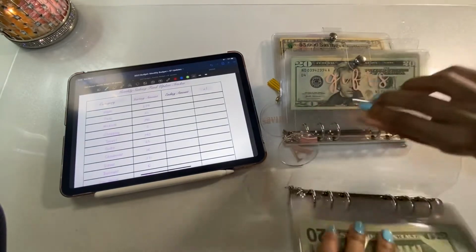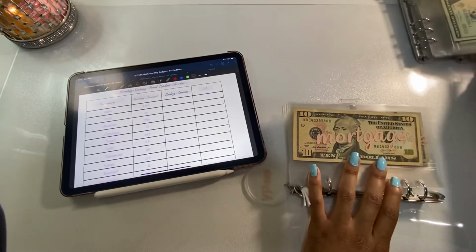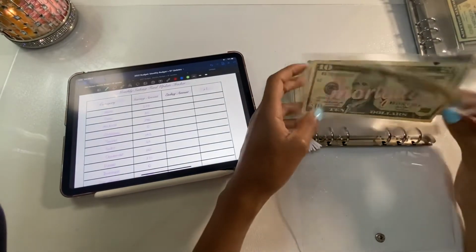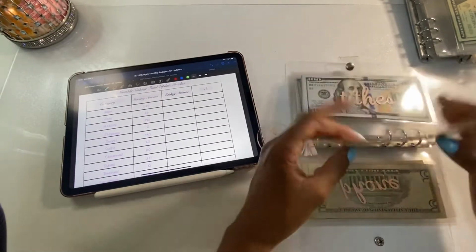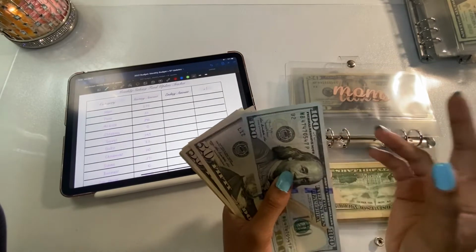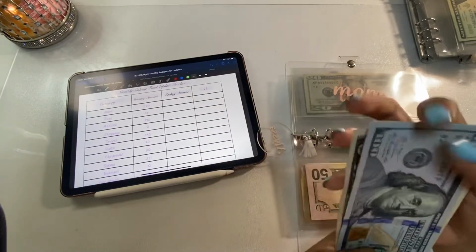All right, so I also will not be doing a bill exchange because I don't feel like my envelopes are super thick, so I won't be doing that in this one. We're going to skip mortgage, insurance, phone, household, tithes. So for mom, we're going to go ahead and count how much. Mom has 100, 200, 220, 240, 245, 250.